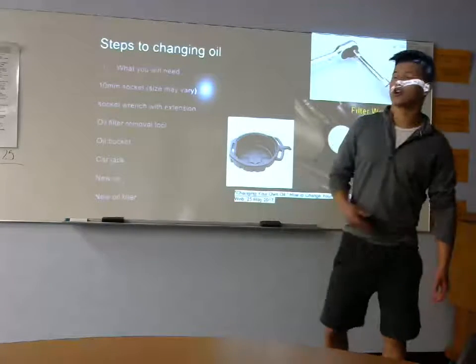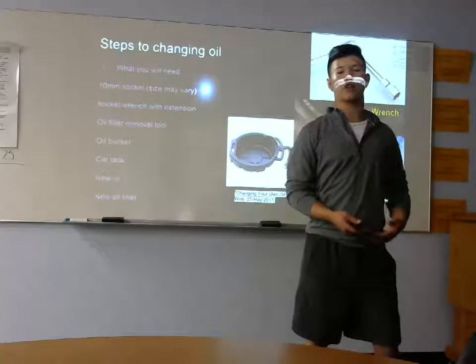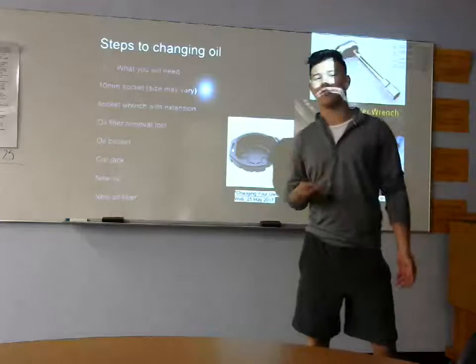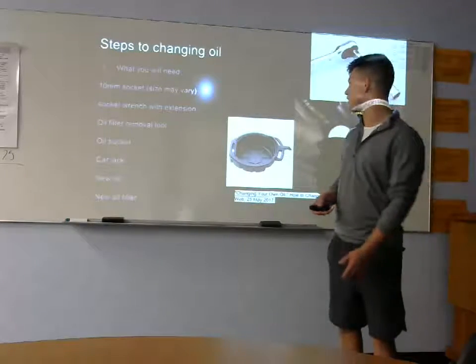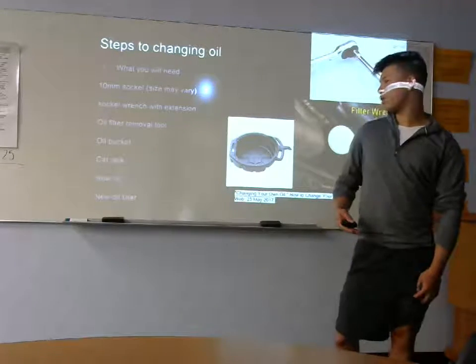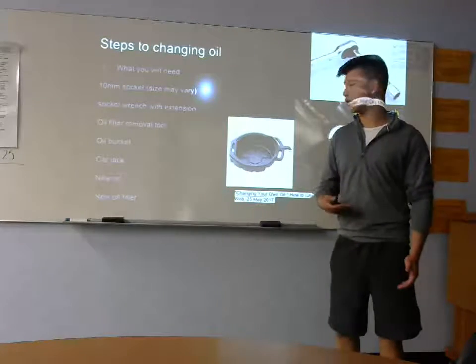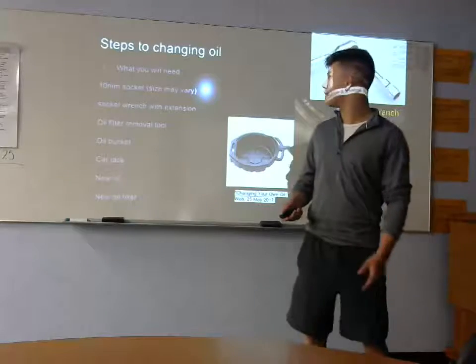A car jack. Your car comes with a jack, and you can use it. It's not recommended, but I mean, it is cheap, and if you don't want to buy one, that's up to 30 bucks. And then new oil, obviously, and a new oil filter. And you can get them all from AutoZone or any places like that.